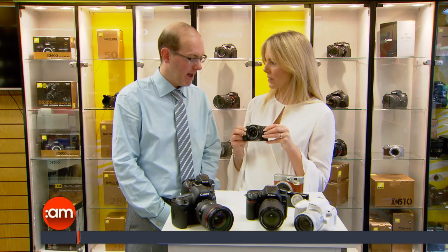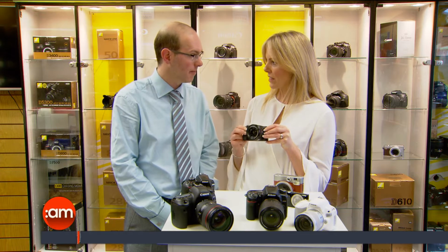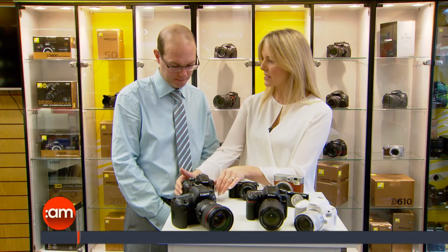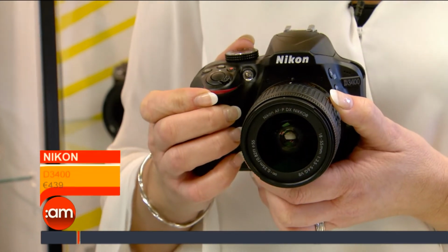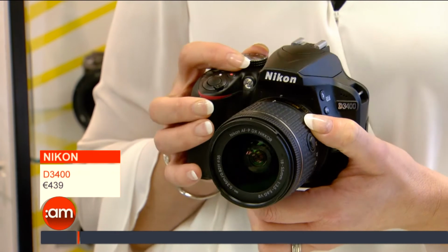And what does that retail at? That one retails at €499. That's after a cashback from Sony. Great, perfect. And then of course we'll move into our entry-level DSLR range. So this is a Nikon. Yes, this is the Nikon D3400. This is the starting point of the digital SLRs. It is a very well spec camera though.